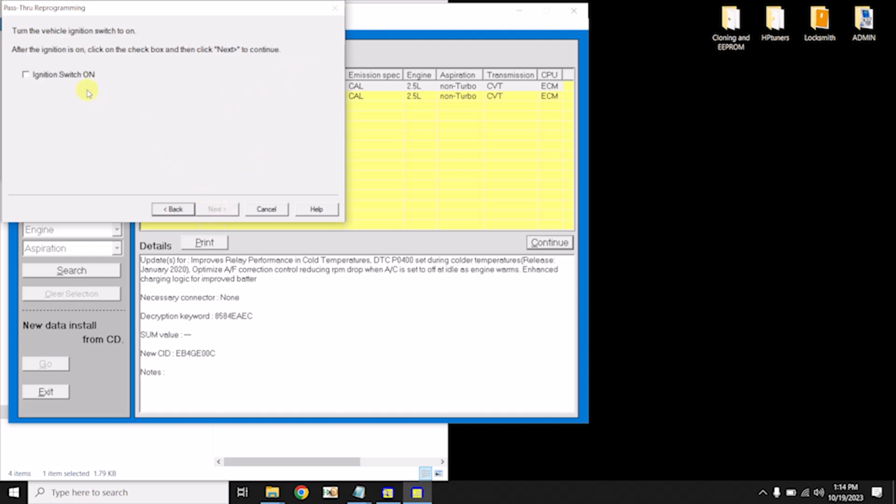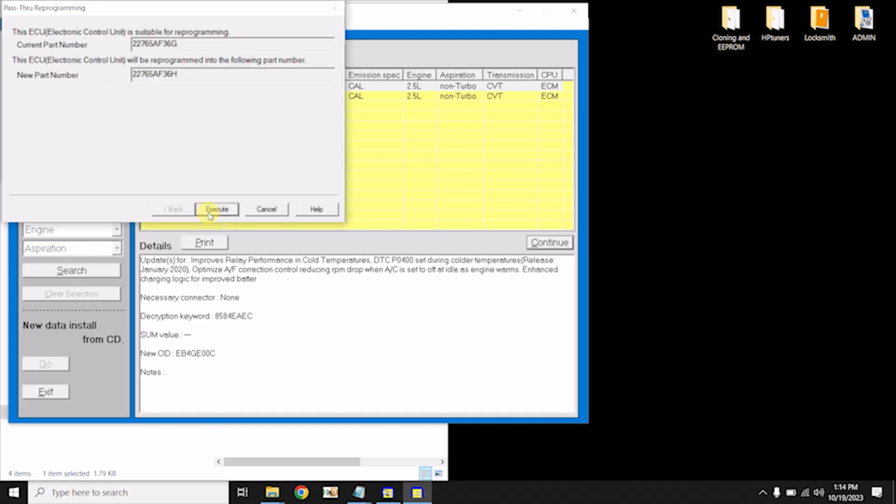The ignition is on. Hit next. The device is ready. Next. Decryption keyword. I still have my caps lock on. 8584, Edward Alpha Edward Charlie. Next. Says what our old number is, our current part number, and what our new part number is going to be. So we're only one digit away.